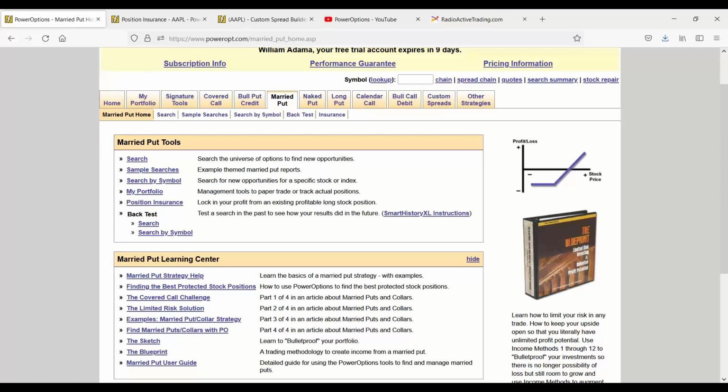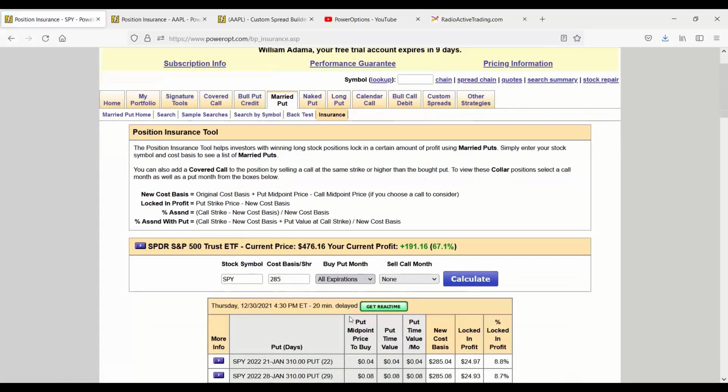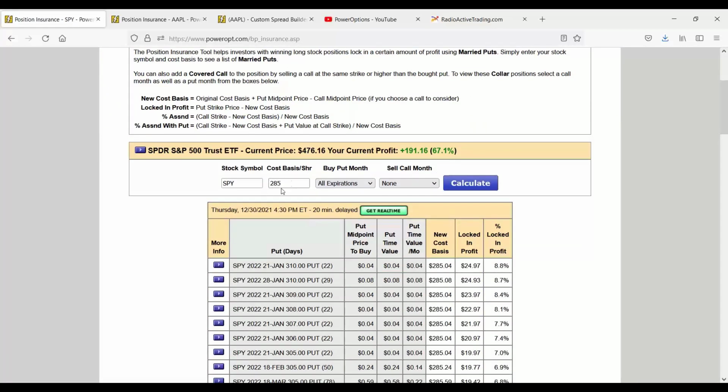Sal, I'd say yes. Not specifically the numbers, but we already showed you what you would do with that. So SPY, I have 200 shares of SPY. I'm going to go into married puts and I'm going to go to insurance. And let's say I've got SPY here. And prices, let's see here. I'm going to leave all expirations. Yeah, you're probably much higher than that. Okay, so 385. Let's go 385.